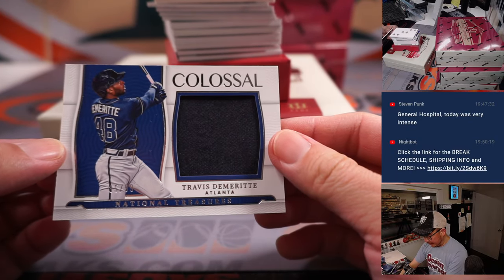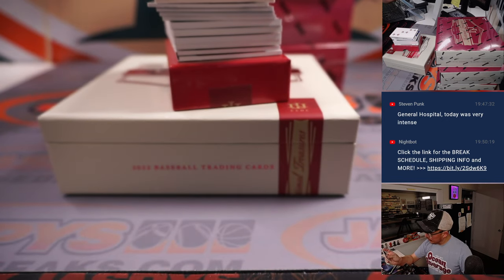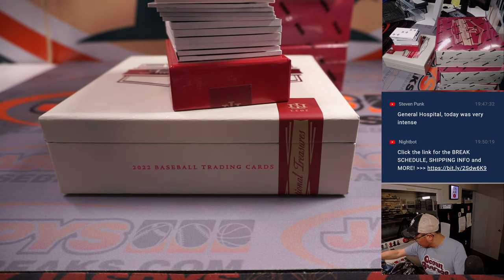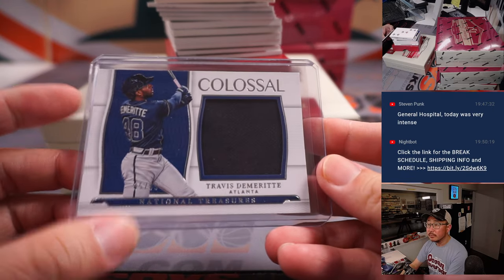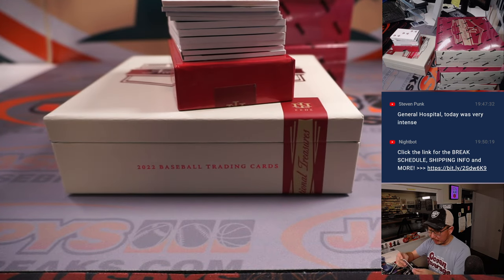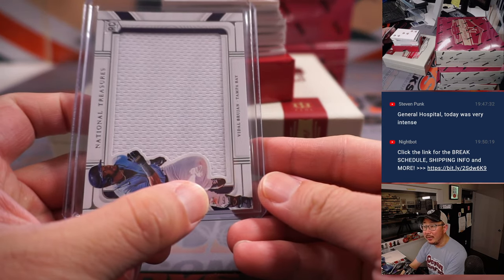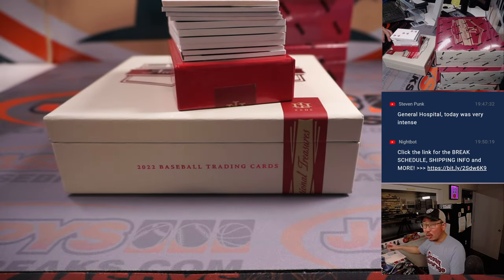We got Travis Demeritte leading us off, 99. That will be for Atlanta, Jason K with the Braves. Got a Vidal Brujan for the Rays. That's a number block team. So it's 91 out of 99. We go by that digit right here. And that will be for Carl in one.